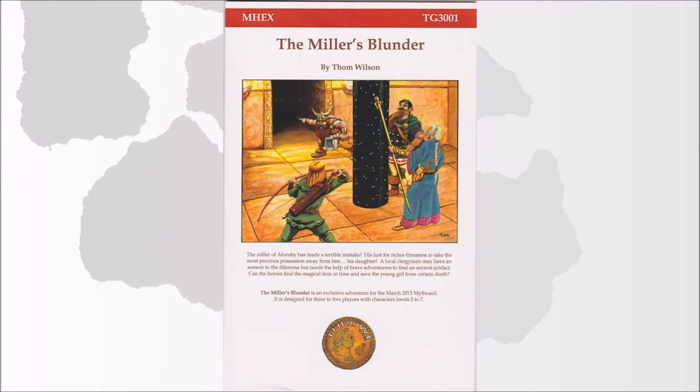You get a small adventure called The Miller's Blunder. It's relatively well put together. Reading through it, I haven't played this yet. Like I said, I just opened this up and looked through it. The artwork on the front cover and the back cover are actually pretty good. It uses the standard old style dungeon maps. It's 16 pages long.